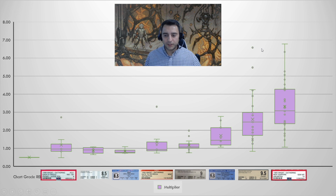Personally, after looking at the data like this, I want to be in that 2 to 3, maybe 4x range for an extreme example, maybe a very low population card or something that might be a quad plus plus. There are extreme examples of that, but generally, if you're looking at a basic Beckett 9.5, you want to be in that 2 to 3x range. That's where most of the data is.